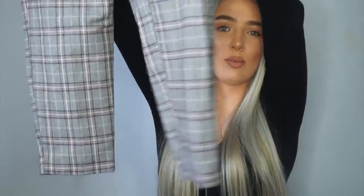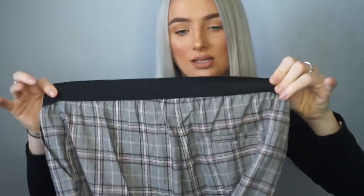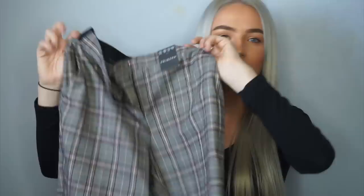I just thought they were more of a dressier pair of pants to wear for something. And this has an elasticated back, which is good. Button and a zip in the front. It has two pockets in the front as well, but I just thought they were nice. Maybe with a bodysuit or something nice.